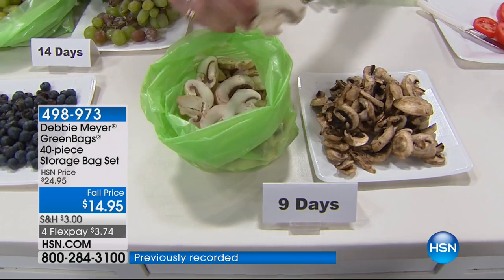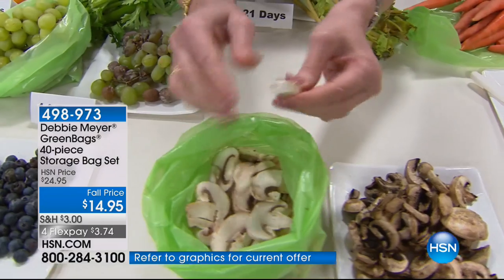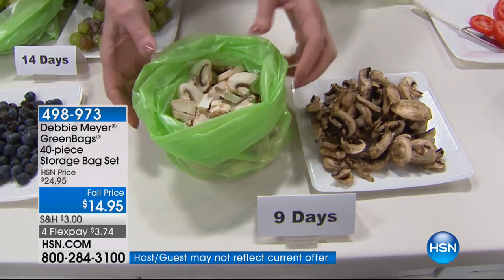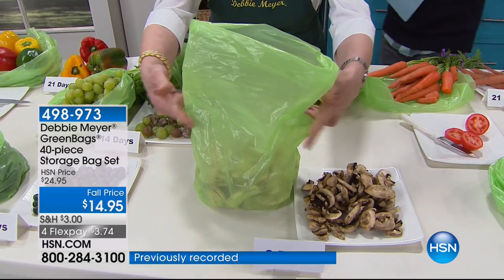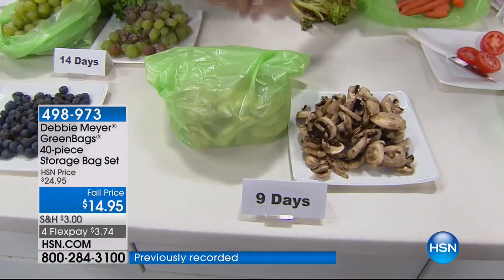Look at this mushroom at nine days. Look how white it is, how perfect and crispy it is at nine days. I like to buy my mushrooms already sliced because it's just convenient. All I do is dump them out of that packet. I don't even wash things before I put them in my bags. I wash things as I'm going to use them, unless they're cut up to use. So here I am, that's all I do.